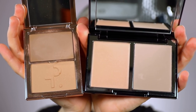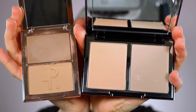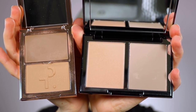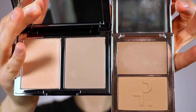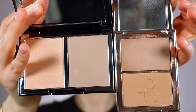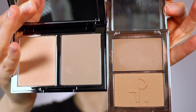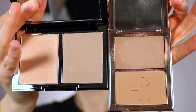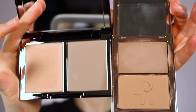If you compare them, you can see that particularly the contour shade in the Wayne Goss palette has a little bit of a purpley look. Let me switch these so you can see them next to each other. Can you see the difference there? It has almost this purpley look to it. Whereas the Patrick Ta one looks more green and this one looks more purple, you know what I mean?